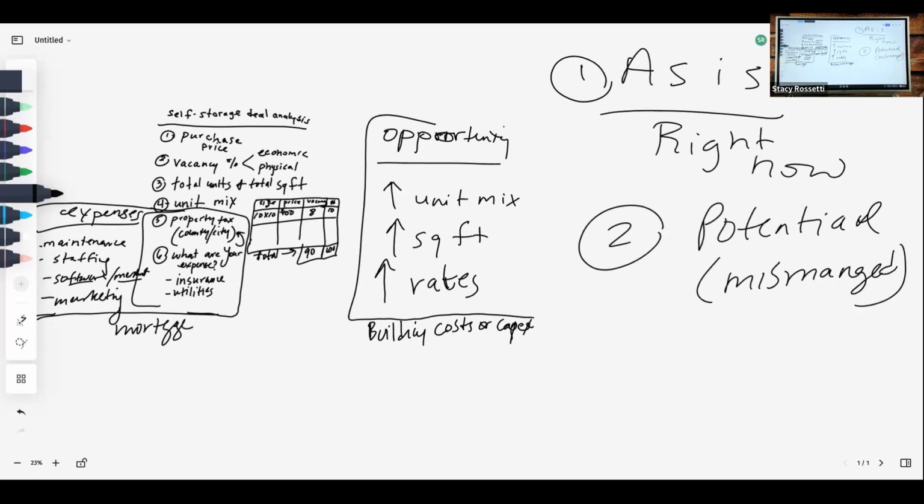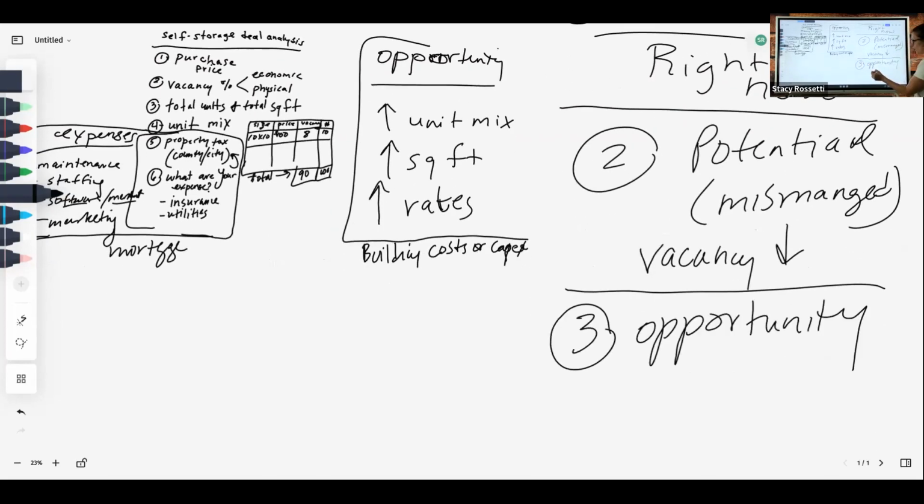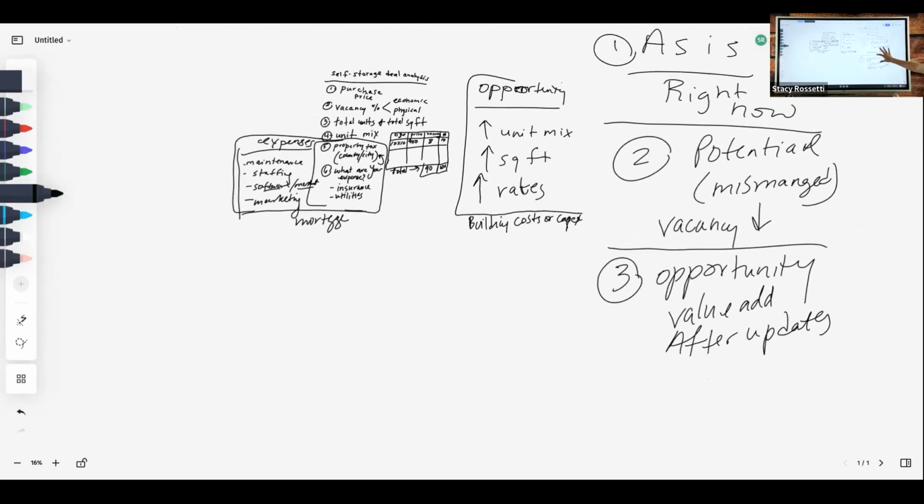Potential is like, it's 40% full, and I'm going to take it to 92% full. So this is your vacancy decrease. That's potential for us. And then number three is opportunity, which we call value add, or after updates. This is just my husband's brain, the way he's thinking as the manager of our facilities.